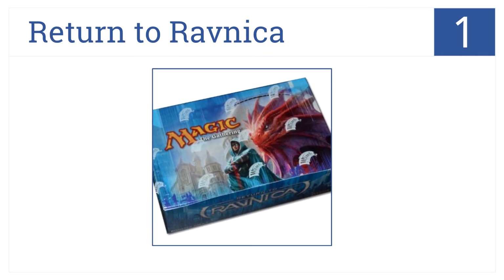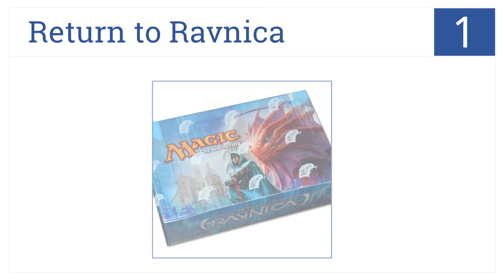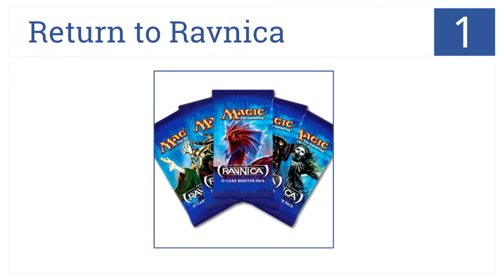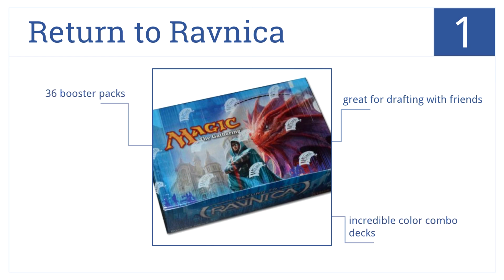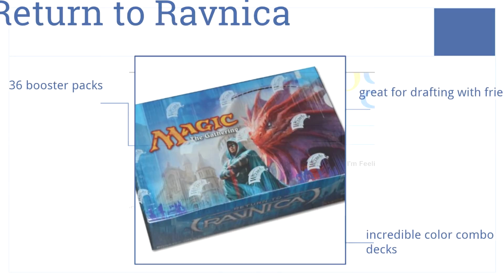Now for number 1. Return to Ravnica features a diverse and intriguing city, and revolves around the 5 guilds: Azorius, Izzet, Rakdos, Golgari, and Selesnya. This set is great for drafting with friends, includes incredible color combo decks, and 36 booster packs.